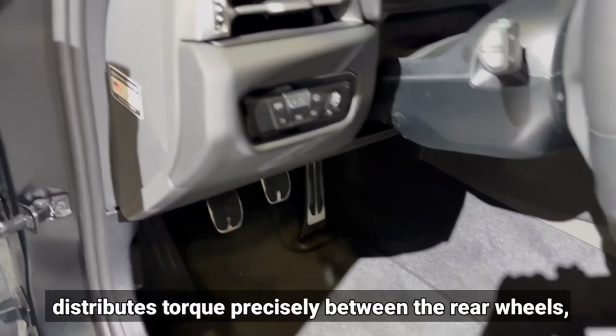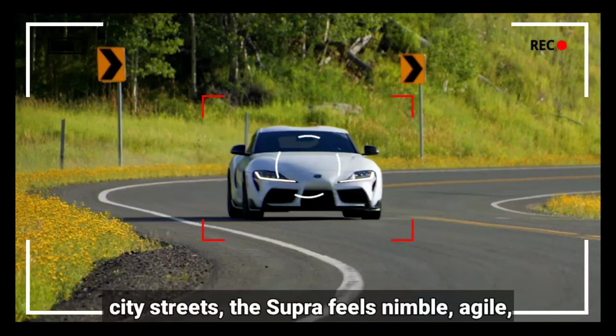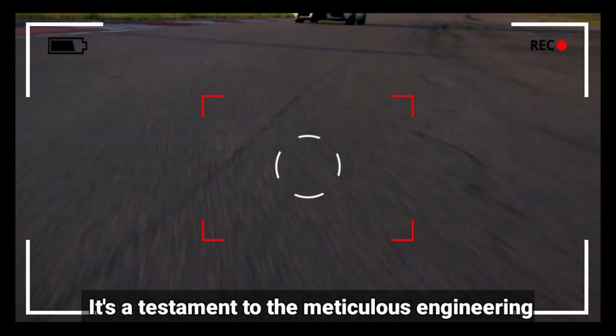It's a car that encourages you to explore its limits, to push yourself, and to become a better driver. Whether you're on a winding mountain pass, a challenging road course, or even just navigating city streets, the Supra feels nimble, agile, and incredibly planted. It's a testament to the meticulous engineering that has gone into making this car not just fast, but truly engaging to drive. This isn't a car that isolates you from the driving experience. It immerses you in it, completely and utterly. It's a driver's car through and through.